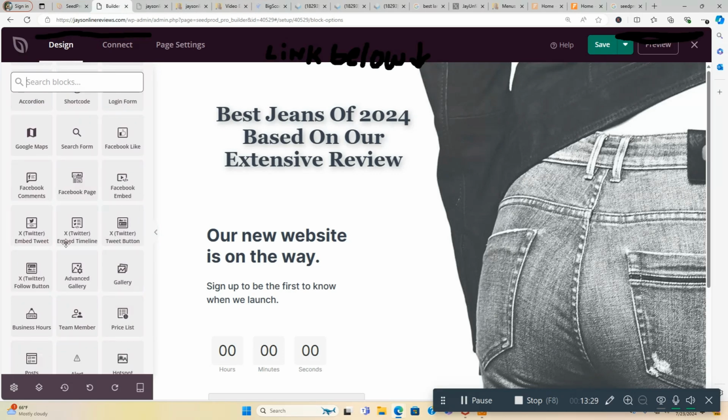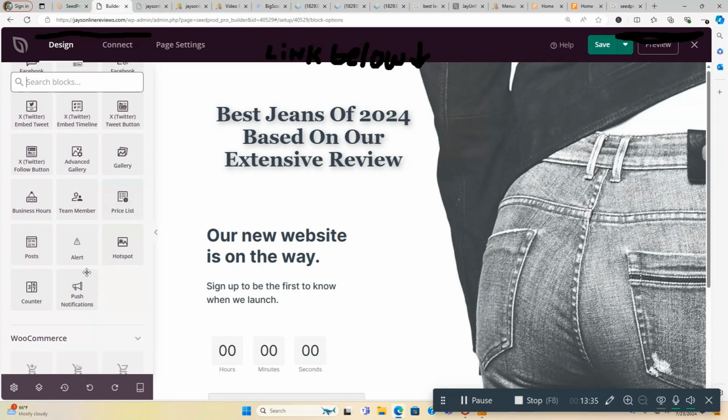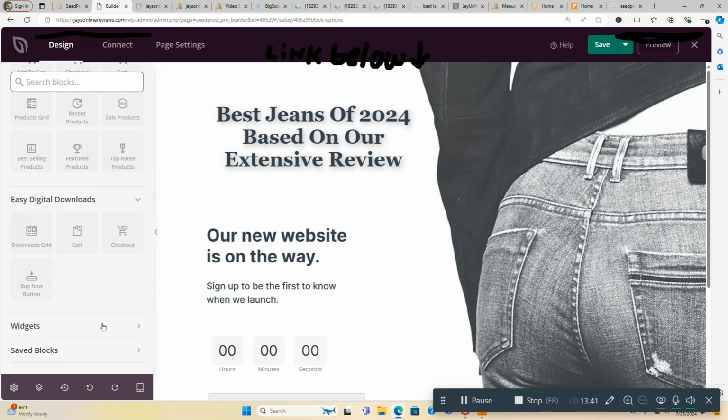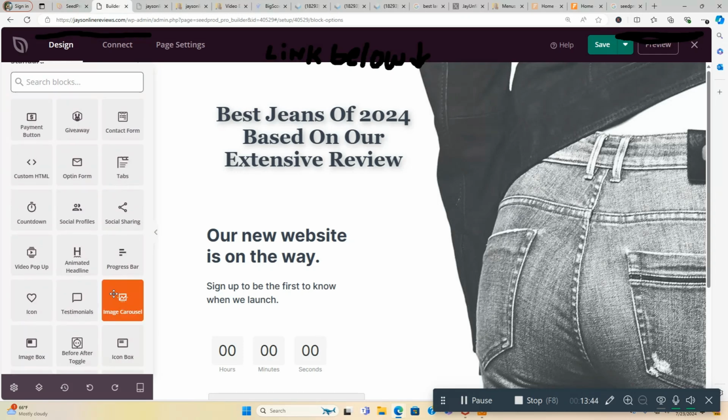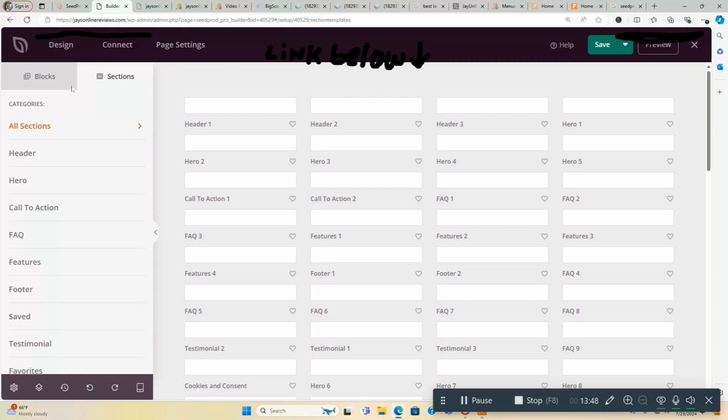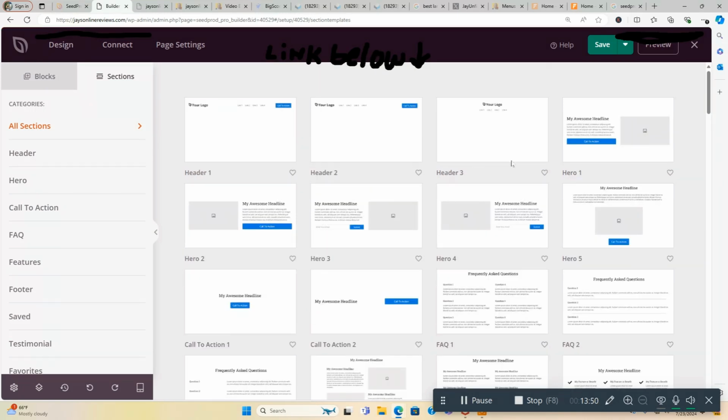As you can see, I'm going through all these. Twitter, you can add your Twitter follow button. Business hours, post, alert, hotspot, push notifications, counter. You got WooCommerce, easy digital downloads, more widgets, save blocks. If you can't find a widget on here, you just go to search blocks and you'll be able to find it. You got sections.